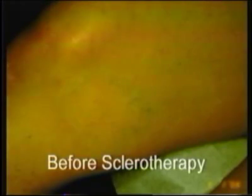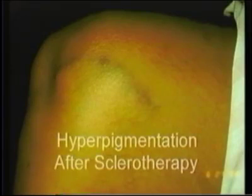They are minimized by wearing support hose after the treatment. In this severe case, the brown outline of the veins is visible after treatment. The vein is completely treated and will disappear on its own in another 2 months.